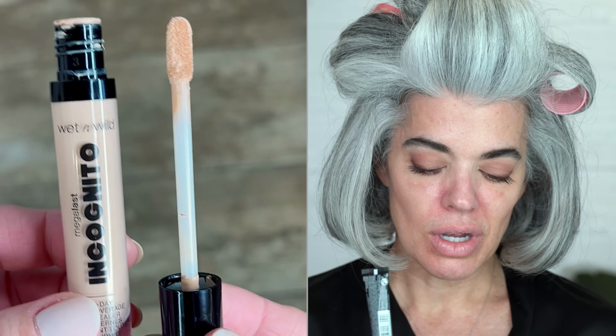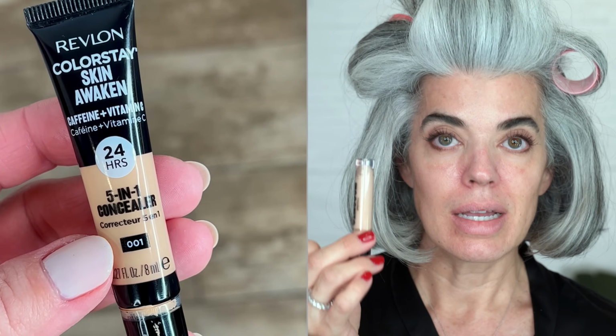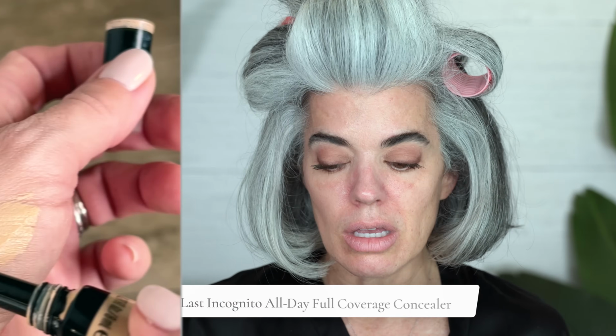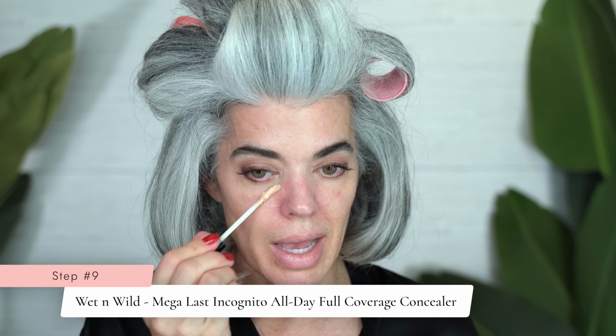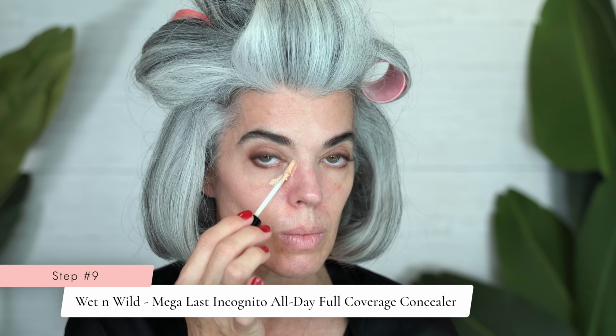I did get two different colors for the Incognito, light beige, and then I got light honey, and I tend to use the light honey. So I thought maybe I'd be using the other one, but we'll use the Incognito again, and I'm going to apply it the way that I normally do, up into this little corner where I have the blues, the grays, the darkness.